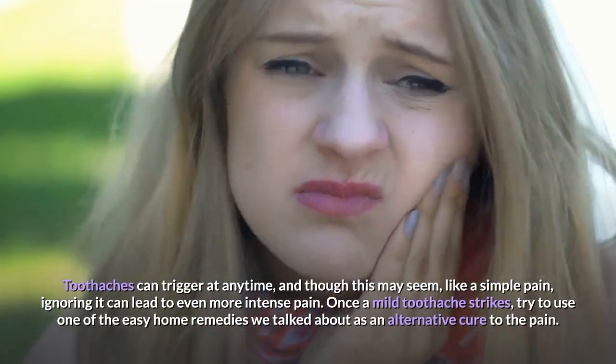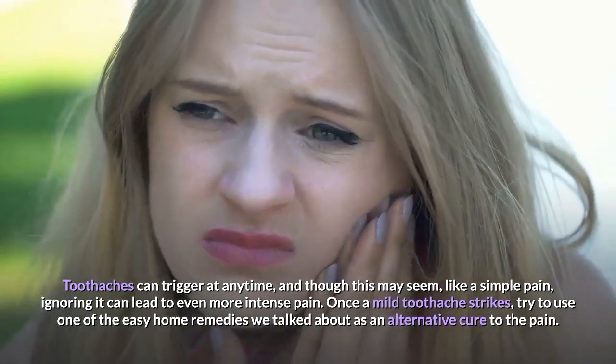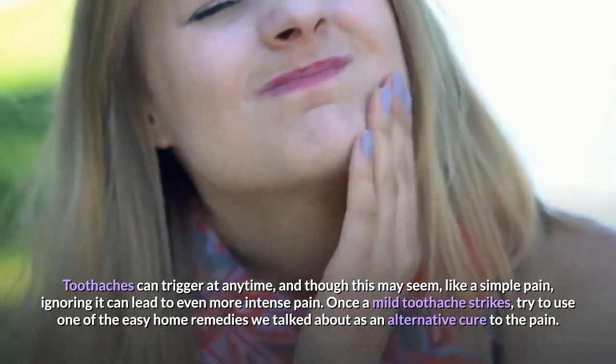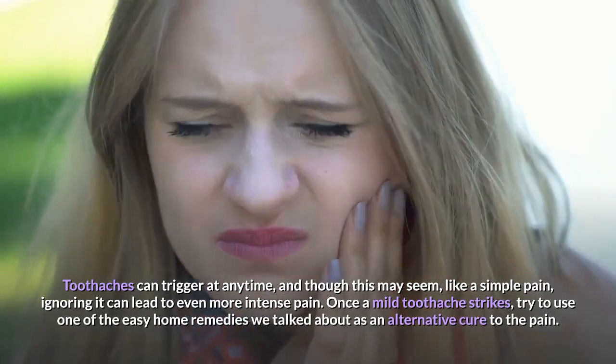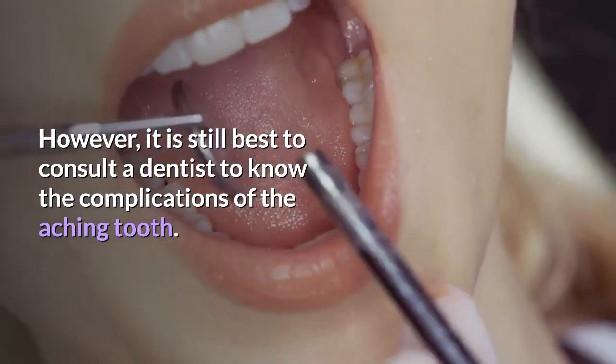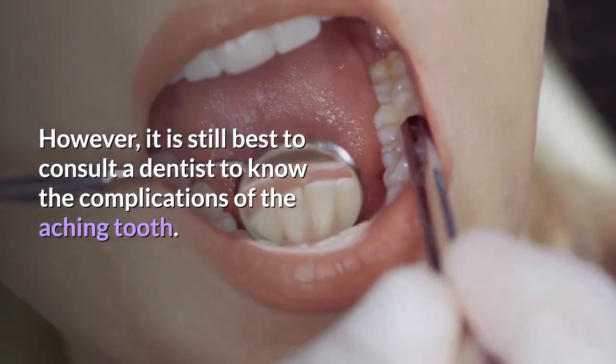Toothaches can trigger at any time, and though they may seem like simple pain, ignoring them can lead to even more intense pain. Once a mild toothache strikes, try to use one of the easy home remedies we talked about as an alternative to cure the pain. However, it is still best to consult a dentist to know the complications of the aching tooth.